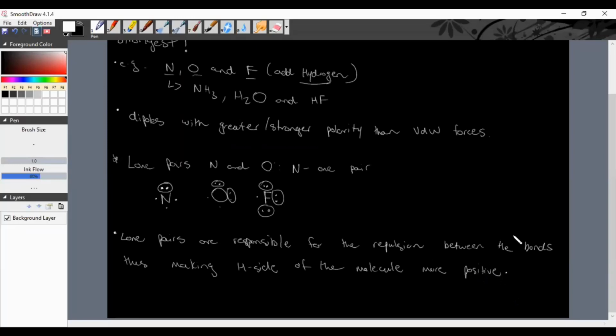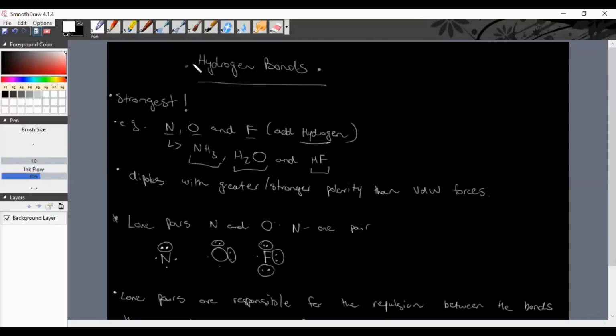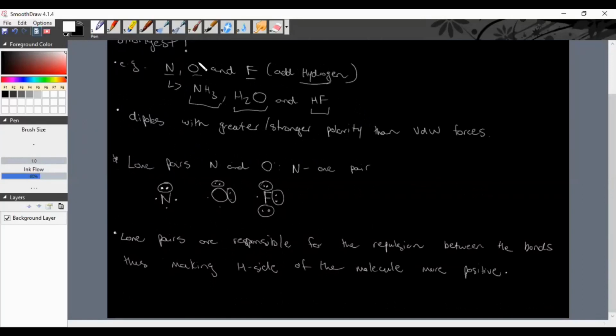As I mentioned, the dipole forces that exist between, for example, where are they? Over here, NH3, H2O, and HF are what is called, as we mentioned on top here, hydrogen bonds. They are the strongest intermolecular forces besides the ion dipole forces. That's hydrogen bonds. Very special dipole to dipole, by the way.